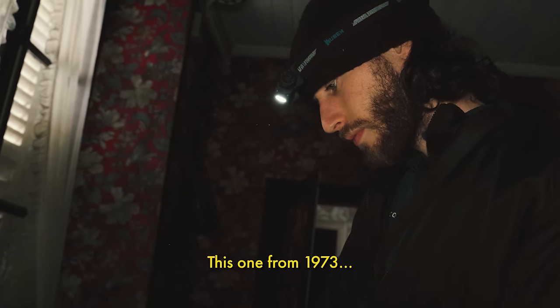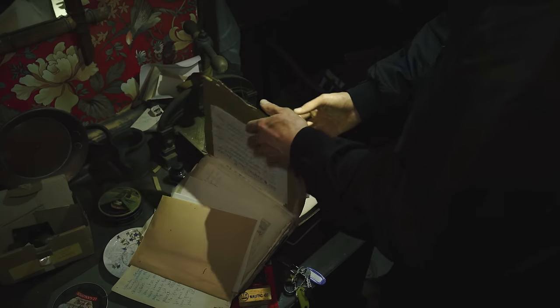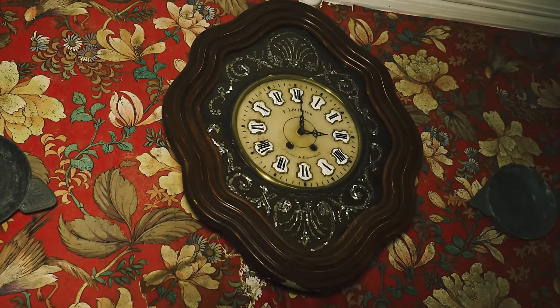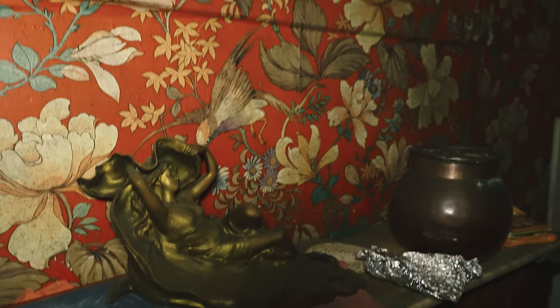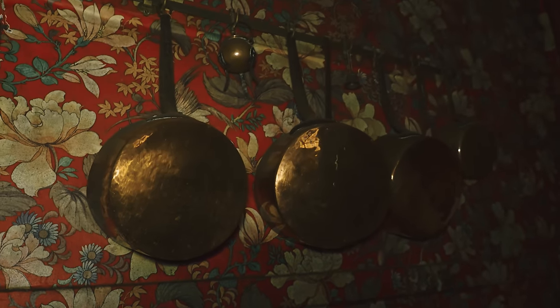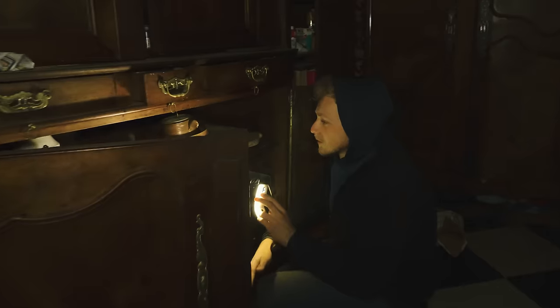71, 73. To unravel this story, we have to investigate on site. Engaging with neighbors isn't an option. We move like ghosts, avoiding any unwanted attention. Our journey in the shadows reveals relics that time forgot, scattered throughout the eerie tranquility of this estate.